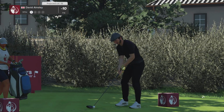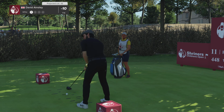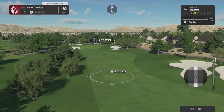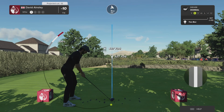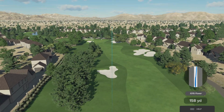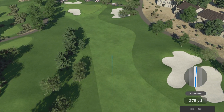Placement off the tee is required at the TPC Summerlin 11th hole, par four, measuring 448 yards. The big bunker down the right side is to be avoided at all costs. And there's also a little tree there which might affect any line of sight approach to this green. That drive heading straight towards the cut stuff.